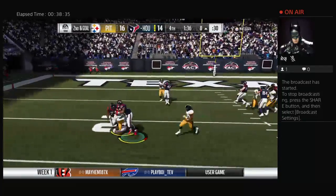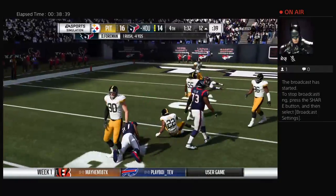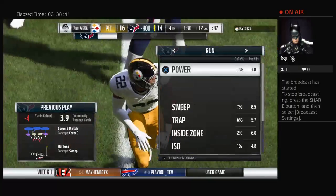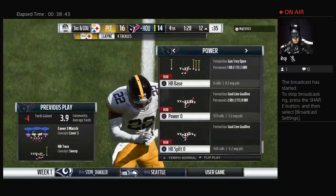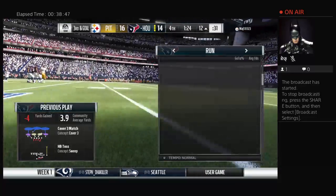They get it to him running left. And they go the wrong way on this one. Losing yardage back at the 12. It's a loss of 4. Now 3rd down. Oh, partner, that play brought back memories.